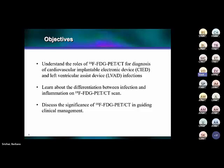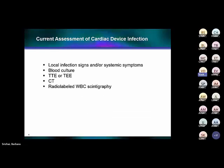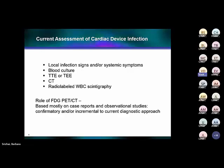Objectives, obviously, we want to understand the role of FDG PET-CT for diagnosing cardiac implantable electronic devices, LVADs, learn about how to differentiate between infection and inflammation, and discuss the significance of FDG PET CT imaging in guiding clinical management. Next slide, please. So again, for cardiac device infections, obviously, you look for local signs, systemic symptoms, blood culture, TTE or TEE, CT, or radiolabeled WBC scintigraphy. Next. The question is, what is the role of PET CT? Unfortunately, most of the studies and publications have been case reports and observational studies that are mostly confirmatory and or incremental to the current diagnostic approach.